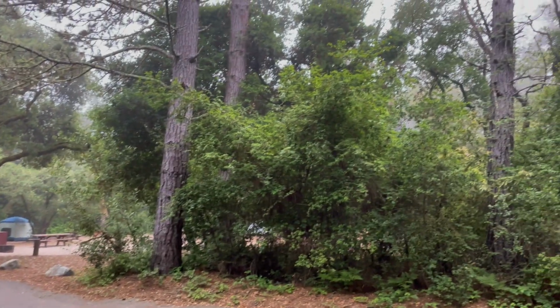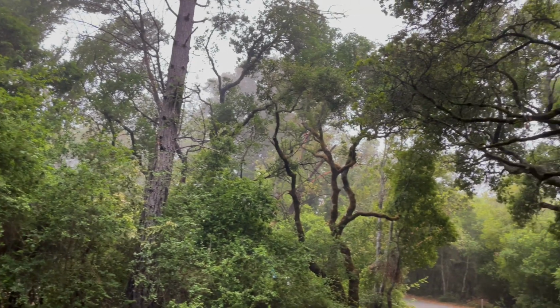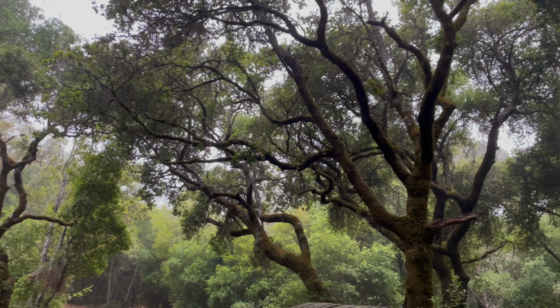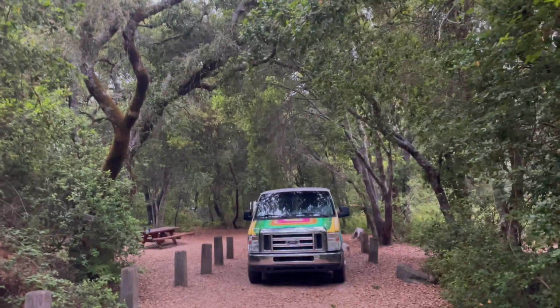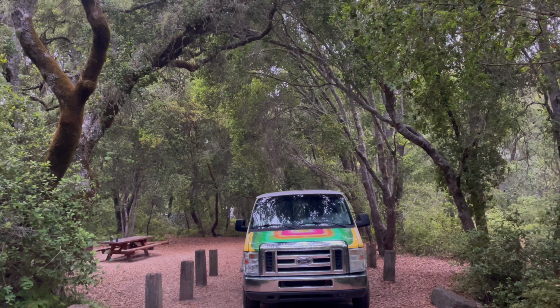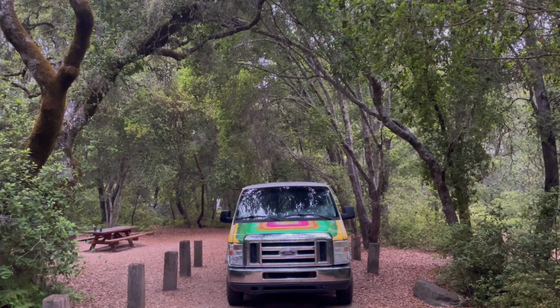It is a cool, moist morning here as the fog from the ocean rolls into this coastal redwood forest area. And this is our last morning here at Henry Cowell, as we are now headed to Kings Canyon to see the giant sequoias on our California tree tour.